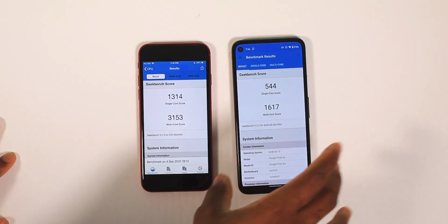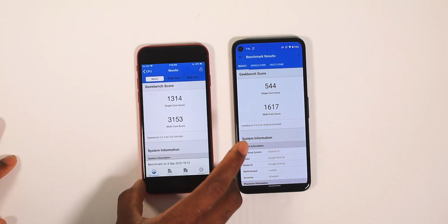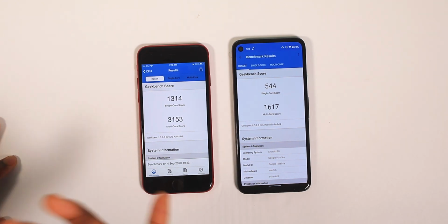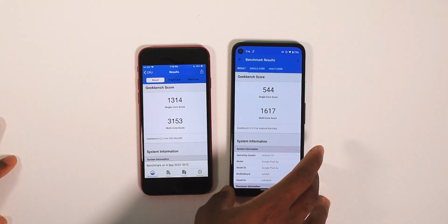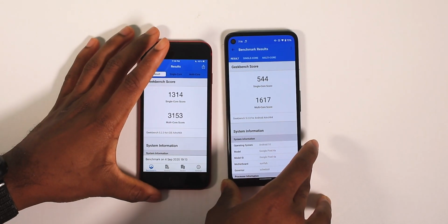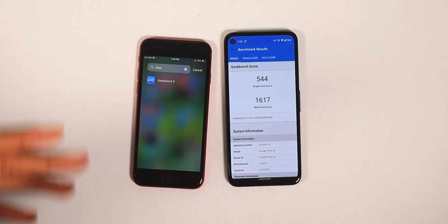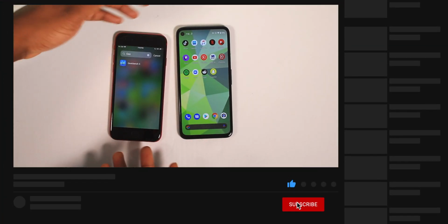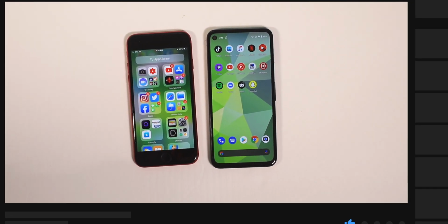Like, the Pixel is still very snappy, but for the longevity, the iPhone is gonna last you a little bit longer. Just thanks to that A13 chip, you're gonna have 5 to 6 years, or maybe even longer, of software support on the iPhone SE. I know the Android world is a little different when it comes down to software updates. But for the most part, if you're buying a phone and you want a good performing phone now, the Pixel is still good and it looks futuristic, but for the longevity, the iPhone is going to last you a little bit longer thanks to the more powerful A13 chip.